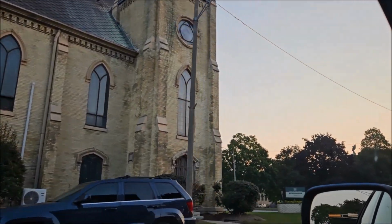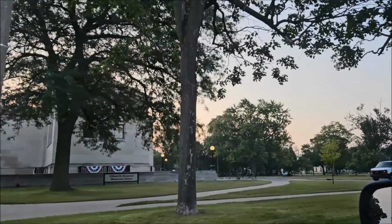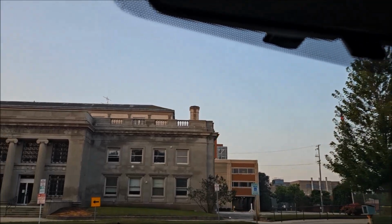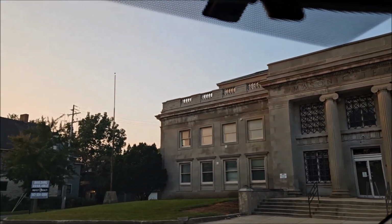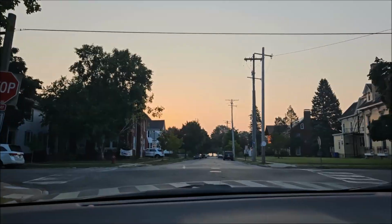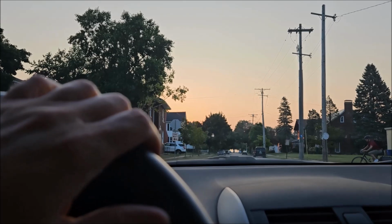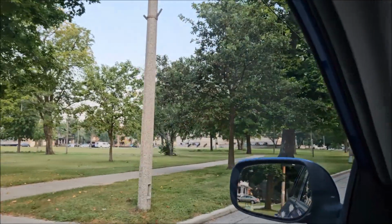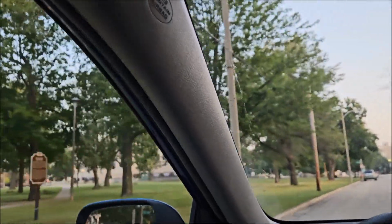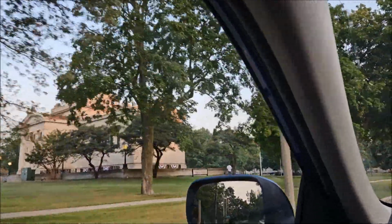Pretty neat looking church there. Got the Gilbert M. Simmons Memorial Library. There we have the Masonic Temple. Nice little green space here. Yeah, this gives me vibes of like a little town center thing. Like a little town square, you know? And it's really cool how this library is like right in the middle of it. It's kind of neat.